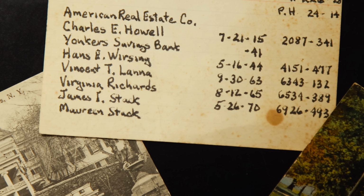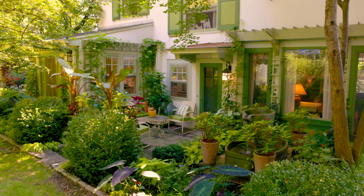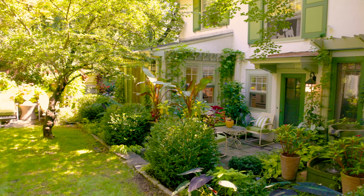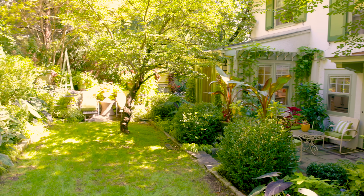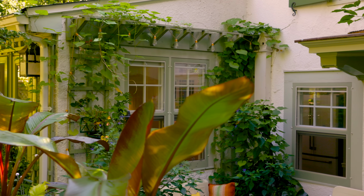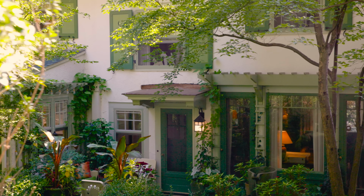The previous owner gave me a little note card with dates of who lived in it for how long and the sequence of the homeowners. It included the dates during the Depression when the bank owned the house. And it was such a touching moment. I think of home ownership as being a steward of that house and in fact of the neighborhood as well.